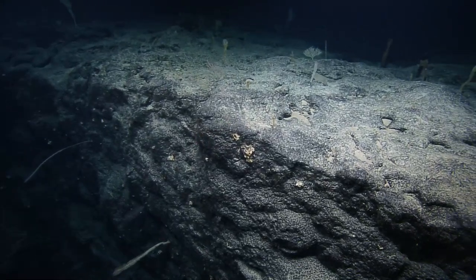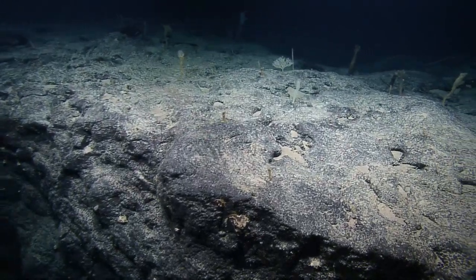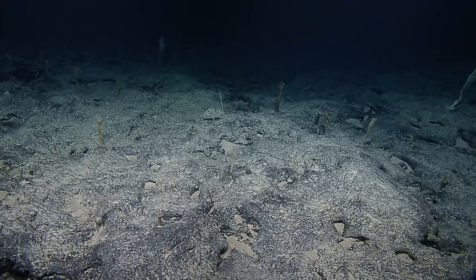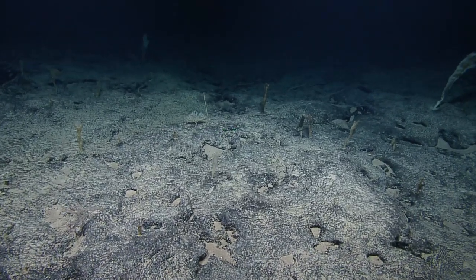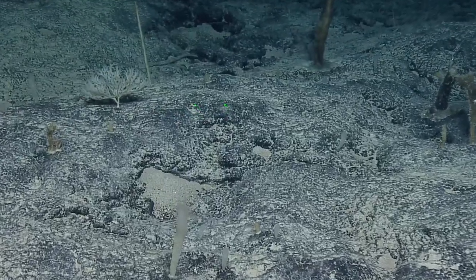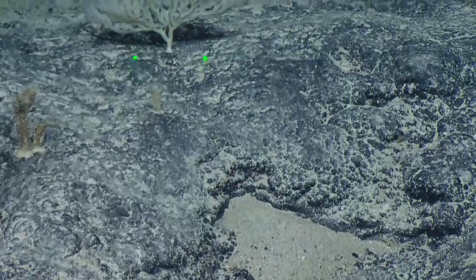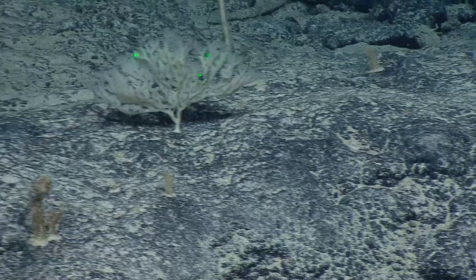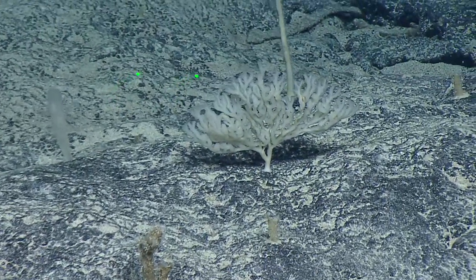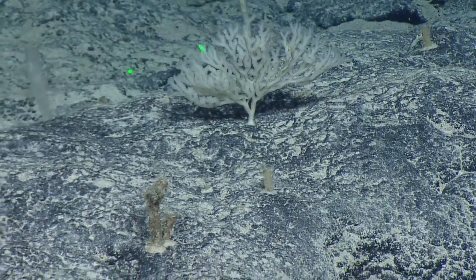Sporal. Stelodorix, maybe? Ooh. Zoom in, please. Gonna be bouncy. It's a sporal? Yeah, he's back. I've seen a few sporals along this ridge. It's interesting how abundant they were down at 2,300 meters in the previous watch.